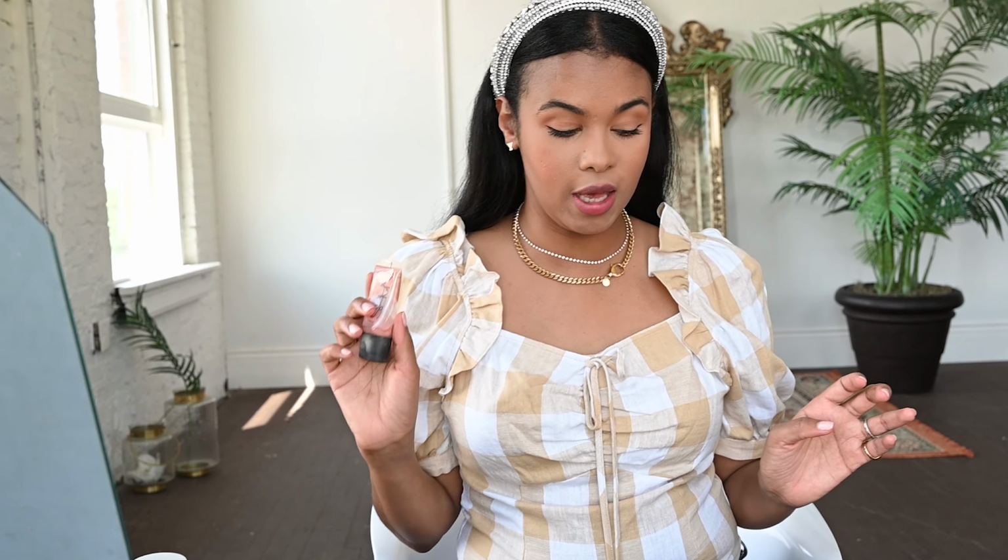So next is highlighter. I usually do highlight twice during my everyday makeup routine. I know that sounds crazy, but the first highlight is right after I prime my face. I put on this NARS liquid illuminator just at the high points of my face right before I put on my foundation and all of that. I find that with this step, it makes me look like that sun-kissed, glowy, glowing within look. This really helps with that.